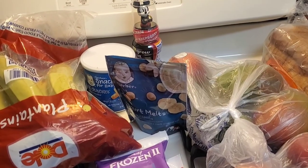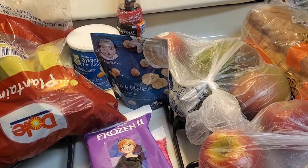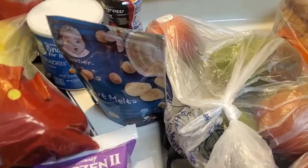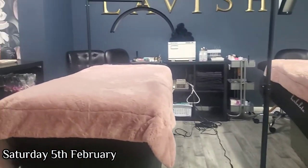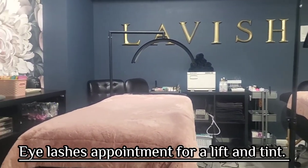It's time to put them away, and I think I need to clean out the fridge as well, but that might not be today.